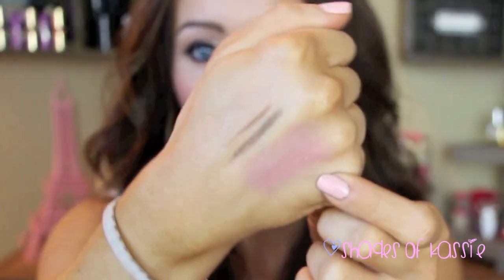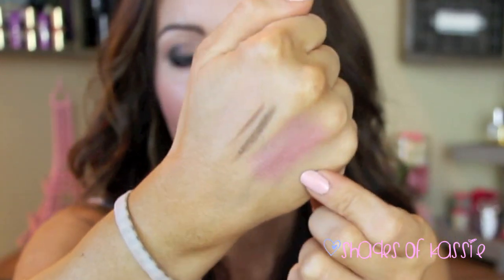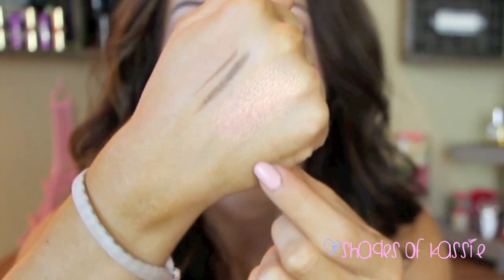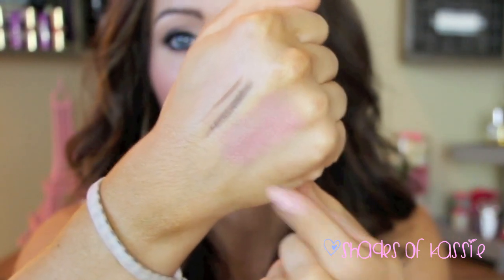So this morning when I put it on, I kind of put it up a little higher, more as a highlight, and it's super pretty. So I have this on my cheeks and then kind of up on my brow bone a little bit, but it has a really beautiful golden sheen to it. So that is rose gold.